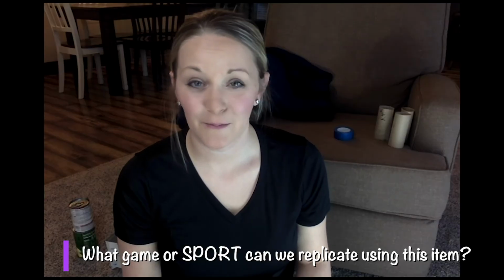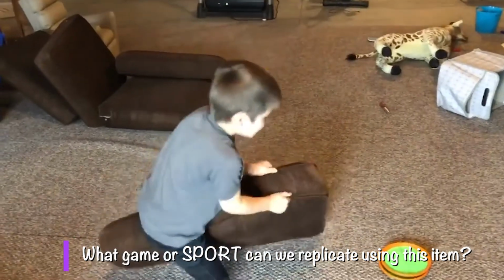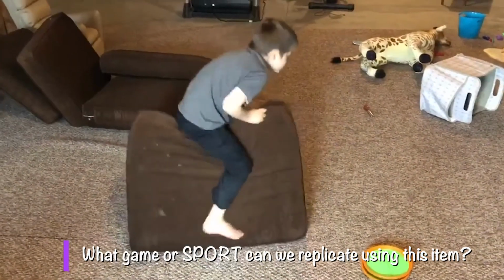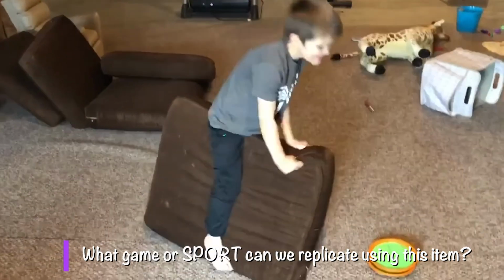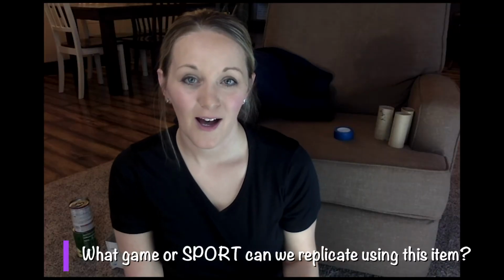What sport or game could you use couch cushions for? I know in our house, rodeo or turning into a bucking bull is a fun activity that Jet enjoys. Perhaps some of you have nicer furniture, but this is a popular item that we don't mind playing at our house.